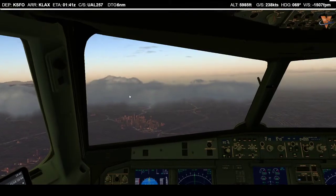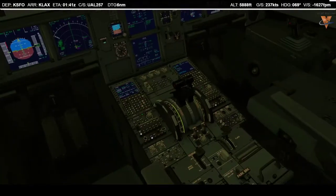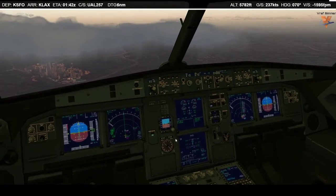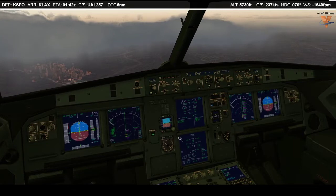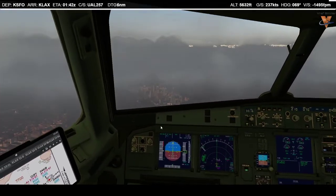27 Papa, the San Luis airport, 12 o'clock, 11 miles. 27 Papa has field in sight. 27 Papa, thanks, visual approach runway 29R. Good, visual approach runway 29R, 27 Papa.